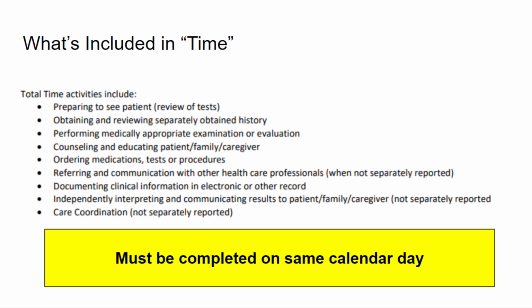Are we going to have times when we utilize time as a rationale for picking a code? Yes. Is that the best way to look at things when it comes down to someone who's trying to see a volume of patients? The answer is maybe not. So just, before you get there, understand that may or may not be the case.